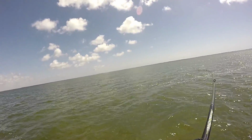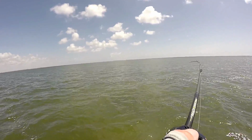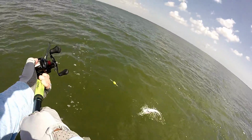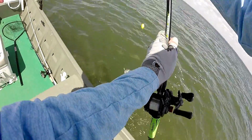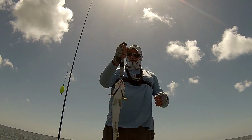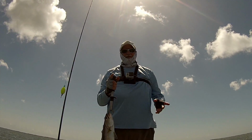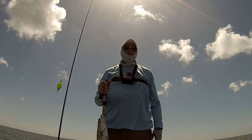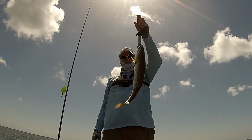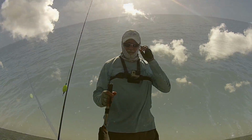There you go. That's a better one, I think. Oh yeah. Oh, that's a nice one. Guys, we have caught a ton of fish today, and most of them have been undersized or just a little over legal. And we're trying to get a few for her brother. We're finally starting to get a few of them with a little size to them.